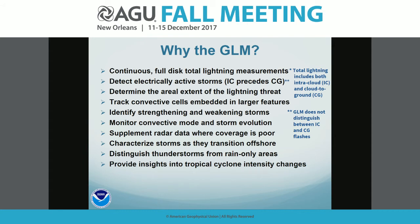The second one that I have listed there is to determine the aerial extent of the lightning threat. This one has an immediate impact. I was out at the Aviation Weather Center a few weeks back, and they're rethinking the distance that flights need to stand off from storms, because their previous data sets mainly showed the convective cores and the cloud-to-ground flashes. Now that the GLM shows the full spatial extent, they're rethinking how far you need to stay away from these electrically active storms.